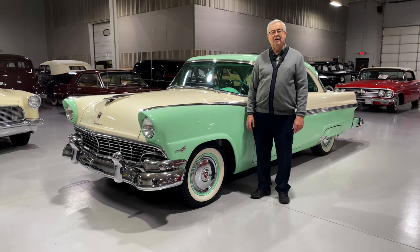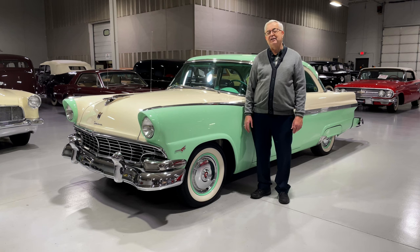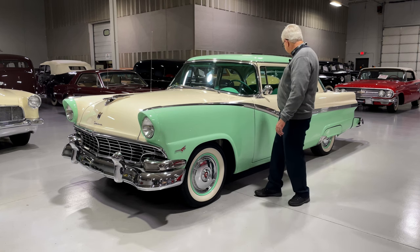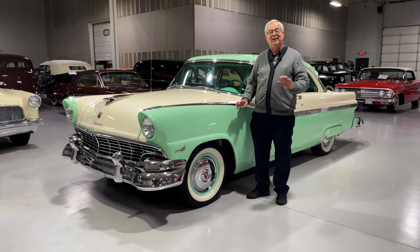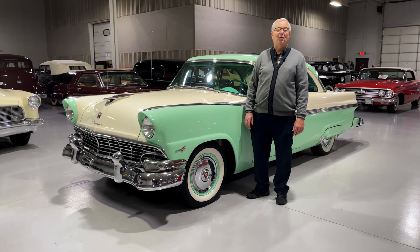Today we're going to talk about our latest acquisition, a 1956 Ford Club, as they make sure to tell you on the door, Club Sedan, in case you forgot what it was. They make sure in those days to tell you what it was.